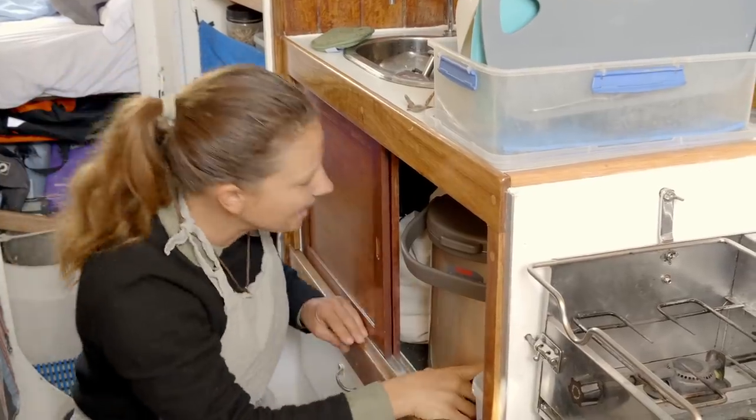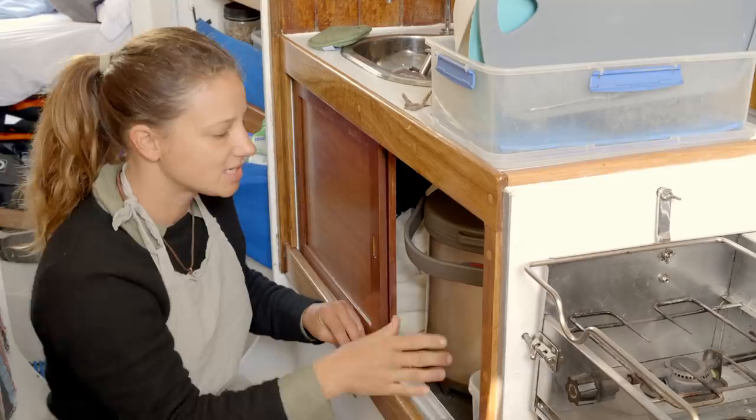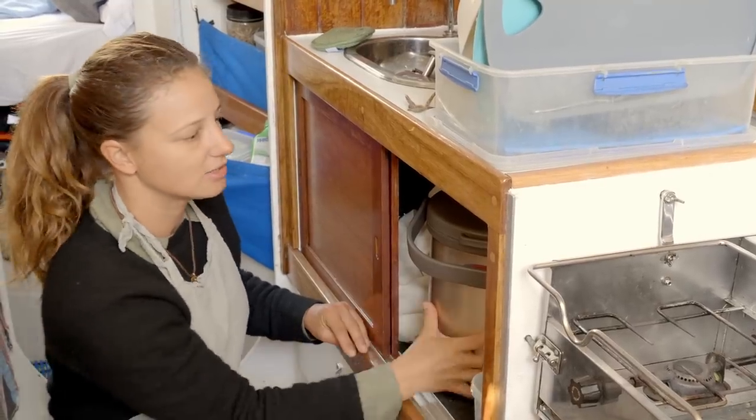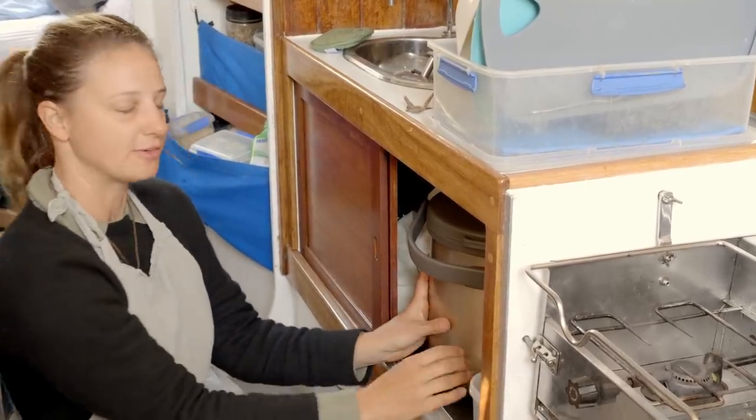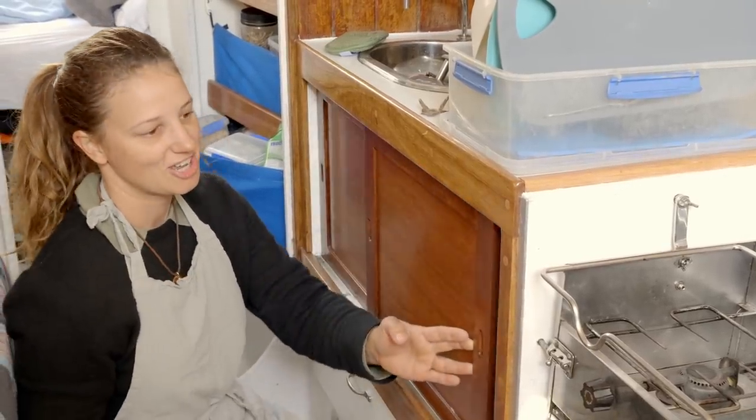There's a right and a wrong way to have the handle, like it locks in one way and then the lid can't come off while you're on passage. And this is really locked in here now. We find that nothing rattles in this cupboard with the Shuttle Chef and my pots arranged this way. And just shut the door.